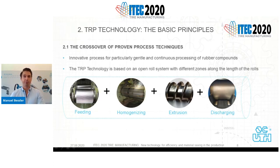The crossover of proven process techniques. It's an innovative process for particularly gentle and continuous processing of rubber compounds. The TRP technology is based on an open roll system with different zones along the rolls. Here on the outside, you can see basically a blue marked line.